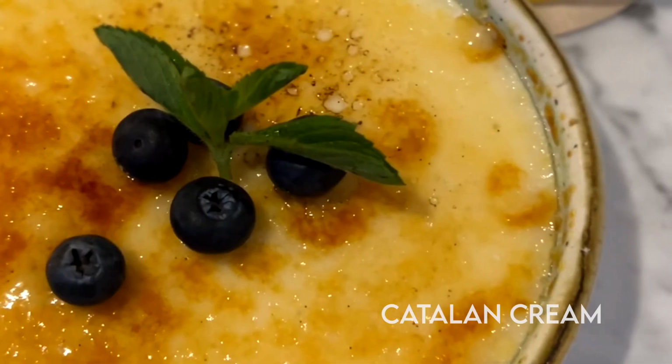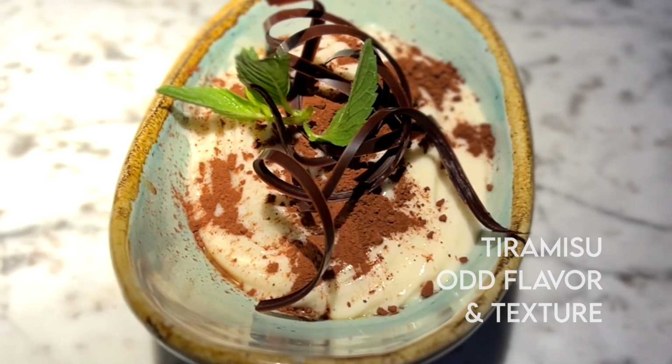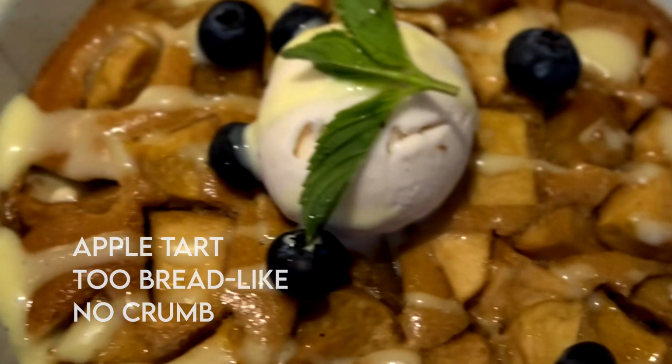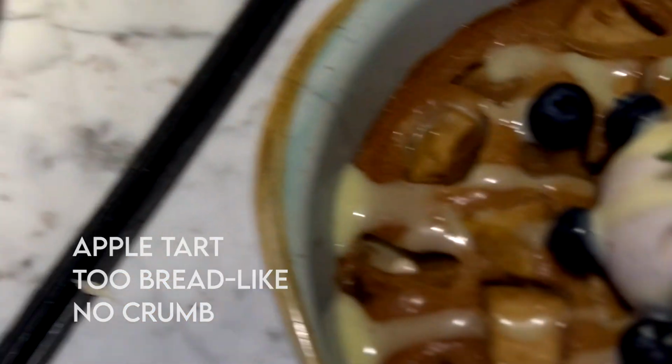But that Catalan cream is delicious, and I ordered it both nights we were there. Stuart tried the tiramisu and he actually liked it, but he had to mix the whole thing up and then he was eating it. I thought that the apple cake dessert was just really bready with not a lot of flavor or interest. It's all about that Catalan cream. If you're a creme brulee lover, you're gonna love Catalan cream, so get that one.